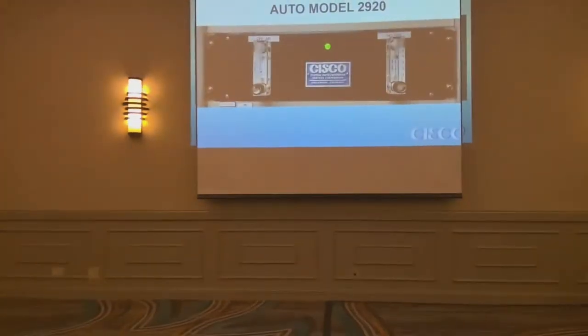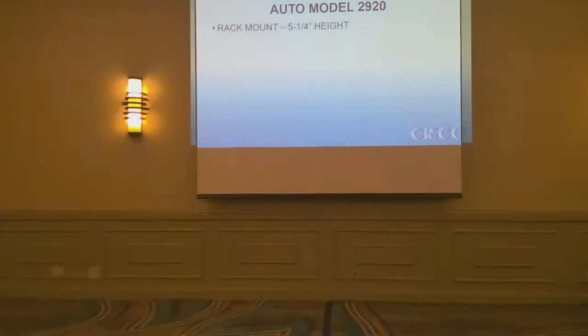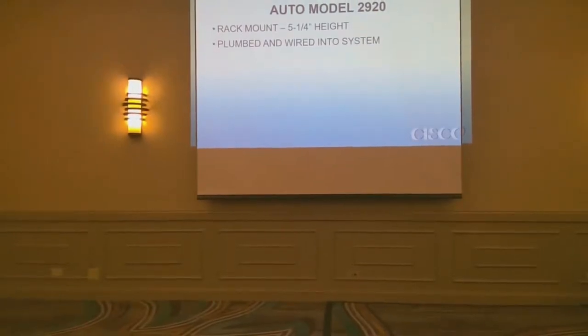There's the second model, model 2920. A little simpler, even, because the system supports it more than the quarter meter does. It's rack mount, 1/4 inches in height. It's plumbed in water directly into the system. It prevents a part of the system. It's PLC controlled. The set times are operator input. You need to set it up once, unless you do a big modification to the plumbing system, et cetera, that will never change.